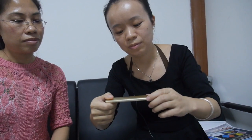The max thickness is 5 mm, and the thin part is 3 mm. How much? This is just the first model. So we'll check later. We need to check the price later. Okay.